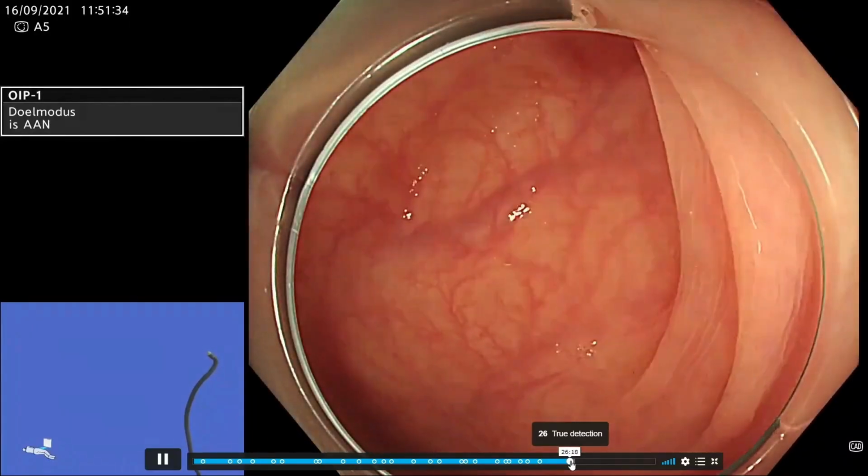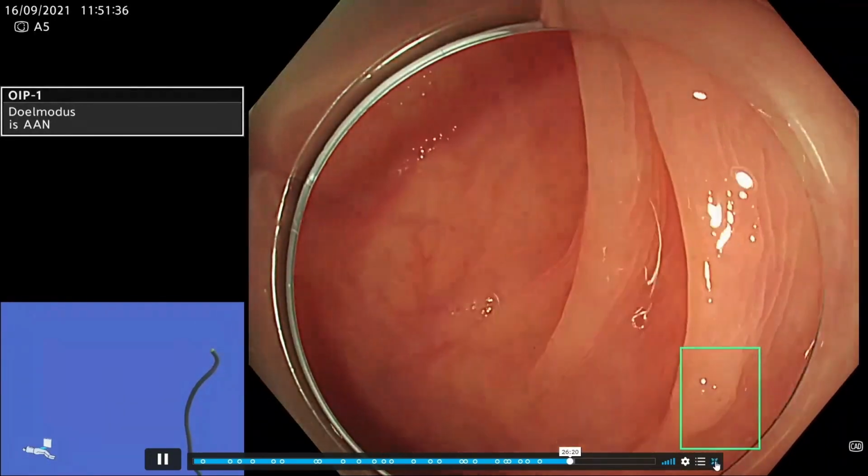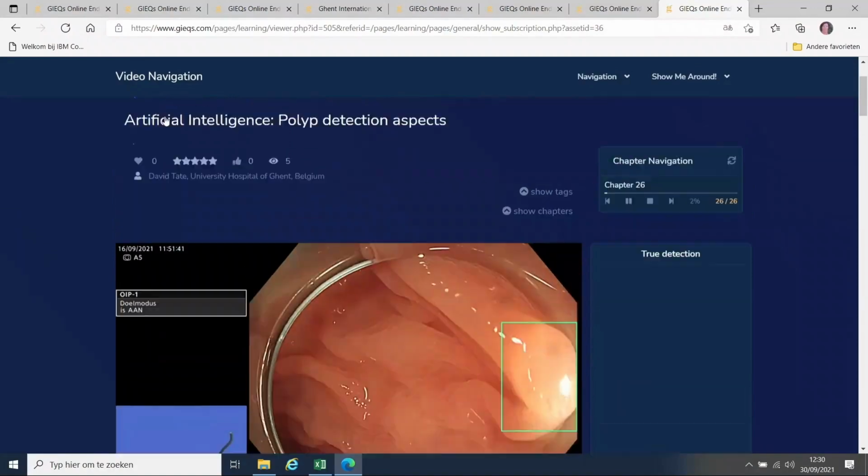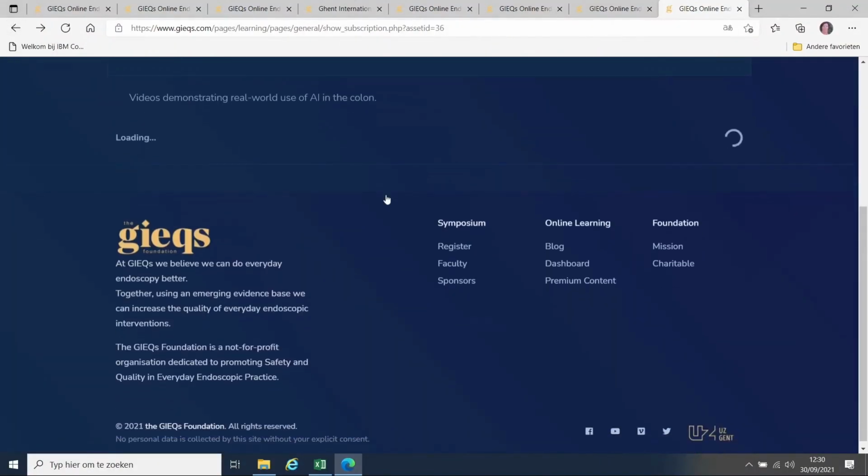I only wonder why it should only work in white light mode, right? Because we have studies that indicate that, especially now with the bright NBI, it may increase polyp detection in itself. Certainly there's data on LCI. We've done some preliminary studies with our own system showing that LCI may actually work better with AI. So I think that's also something that needs to be looked at in the future.